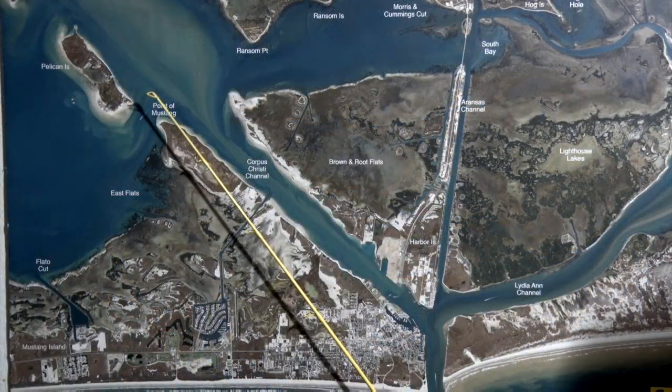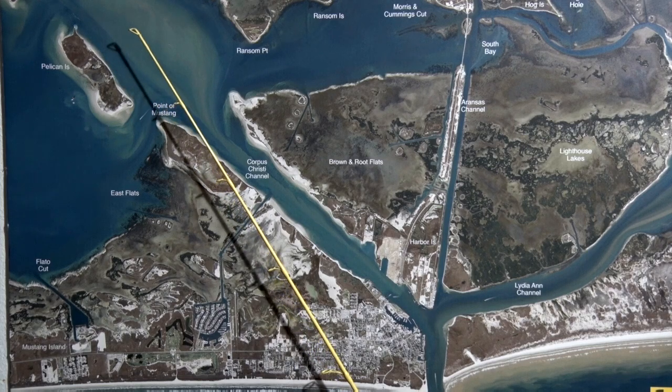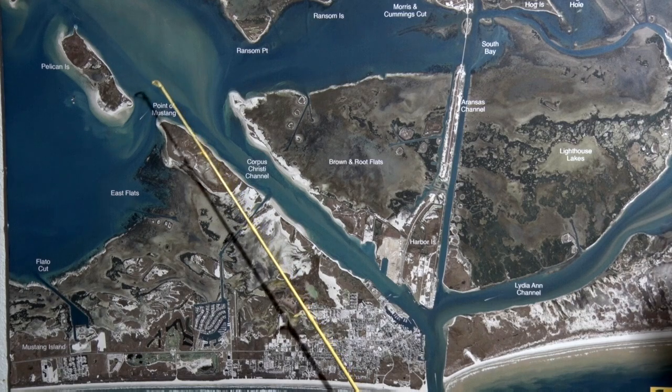Over here on Pelican Island, there are some rocks coming out through here, and there's this little cove right here. There have been some nice reds caught here, a lot of sheepshead, and some big black drum caught here, all on shrimp, and a few nice trout to boot.